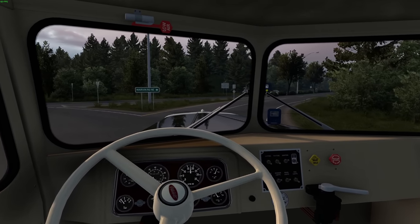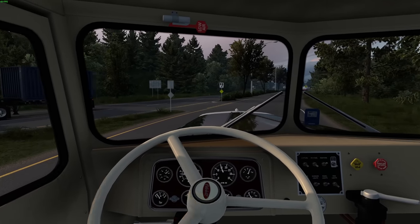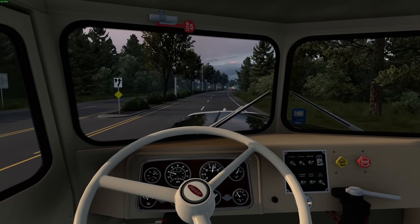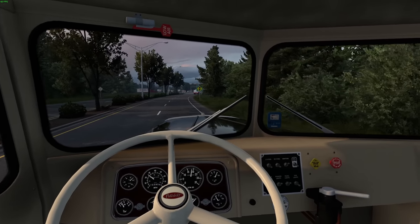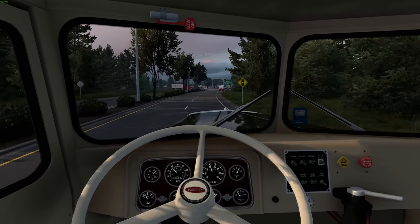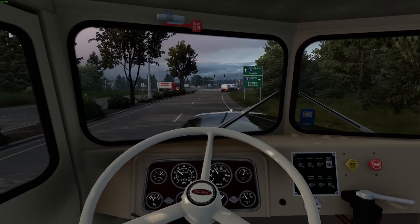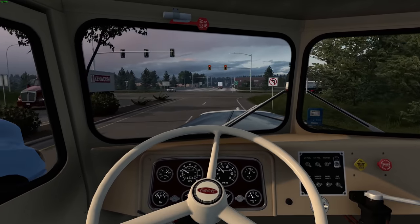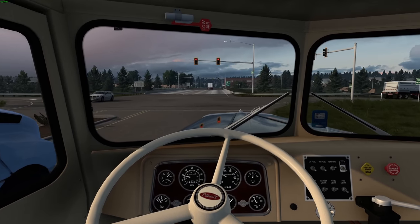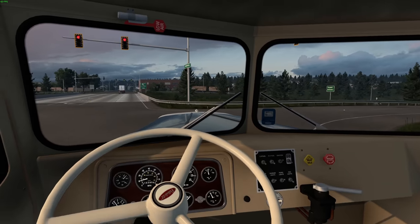I think this is the right way to go. I really hope so. I gotta get on the highway and get off the highway. Oh, here's the highway. Here's the 5. Oh, guys, I really do apologize. This thing is going to scream. Anybody coming? No.